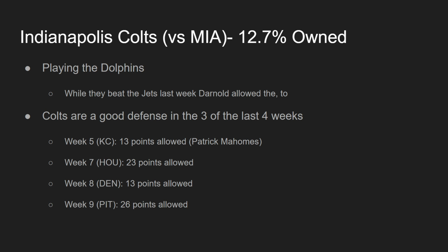Now, the Colts are a good defense in 3 of the last 4 weeks. Week 5 against Kansas City with Patrick Mahomes. Now, obviously, they haven't had Patrick Mahomes the last couple weeks, but this is a game with Patrick Mahomes at the quarterback position. Week 5 against Kansas City, 13 points allowed. Week 7 against the Houston Texans. Who's the Houston Texans quarterback? Mr. Deshaun Watson, 23 points allowed. Week 8 against the Denver Broncos, 13 points allowed. That is obviously Joe Flacco. And Week 9 against the Steelers, 26 points allowed.